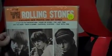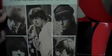Here are some examples of sheet music for both guitar and piano for the Stones in the 60s. This one, Sounds of the Rolling Stones, has various songs, with a black and white concert shot on the back. Very nice songbook. Next, I have some sheet music.